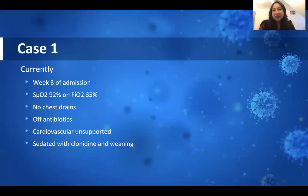So currently, she's around week 3 of admission. The FiO2 is around 35, 45%, with SATs of 91, 92. She doesn't have any chest drains. She's off antibiotics, cardiovascularly unsupported, and she's still sedated with clonidine and we're weaning the sedation.